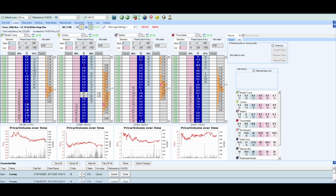So as this one potentially moves higher, this will potentially move lower, but I'm trying to get a decent fill on this. And then with this one, what did I say? 8.4.